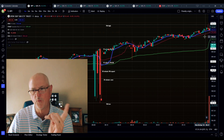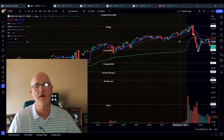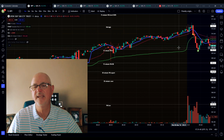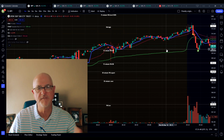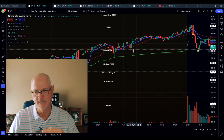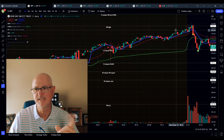So here is what happened today. That first play out of the gate was a small cross to the downside. Remember this level right in here, 509.76, one of those stair steps on the 15. We have a stair step here at 509.21, a stair step here at 509.76, all the way to the top at 510.71.